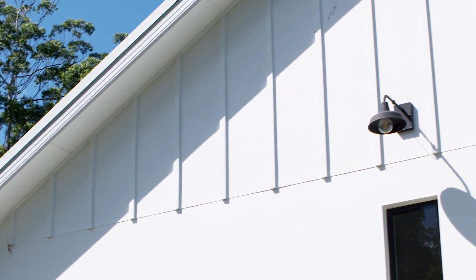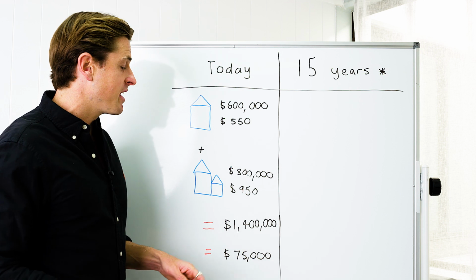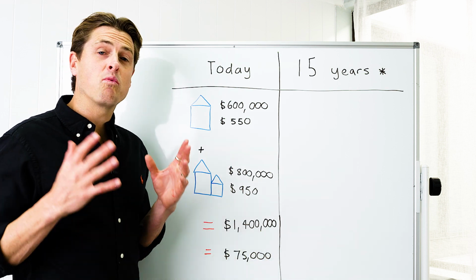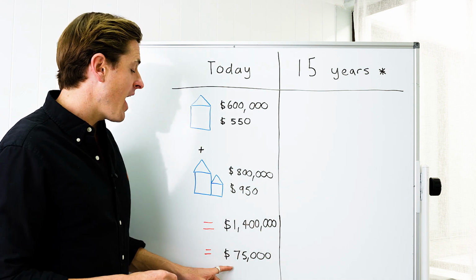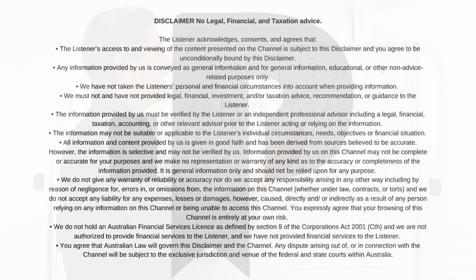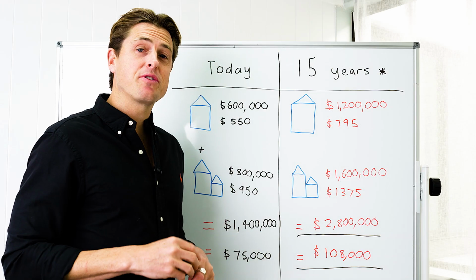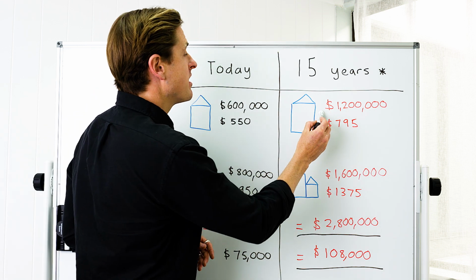Now, if we just pretend that you've completed this step today, so we add the $600,000 plus $800,000 properties, you're going to be sitting on $1.4 million worth of property after you complete step one, and around $75,000 per year of income. So from here, let's pretend it's 15 years after you've completed this first step and bought those properties. If we hold that first $600,000 property and it grows by 5% per year for the next 15 years, it's going to be worth $1.2 million.